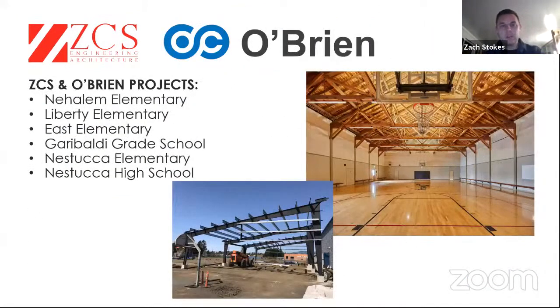Next one. Okay, so here's a couple of recent seismic retrofit projects that we've done with O'Brien, Nehalem Elementary, Liberty Elementary in Tillamook, East Elementary in Tillamook. We worked in Garibaldi and in Cloverdale with the Nestucca School District.